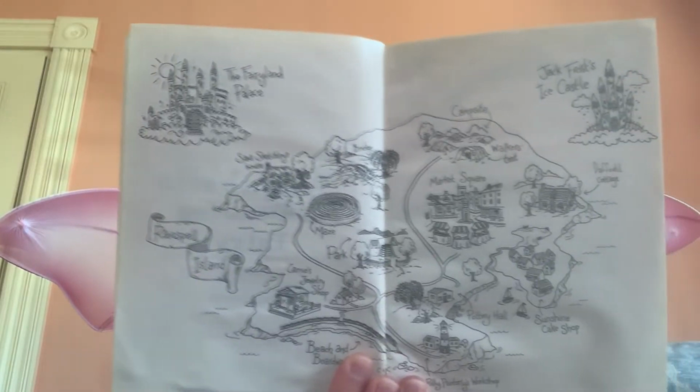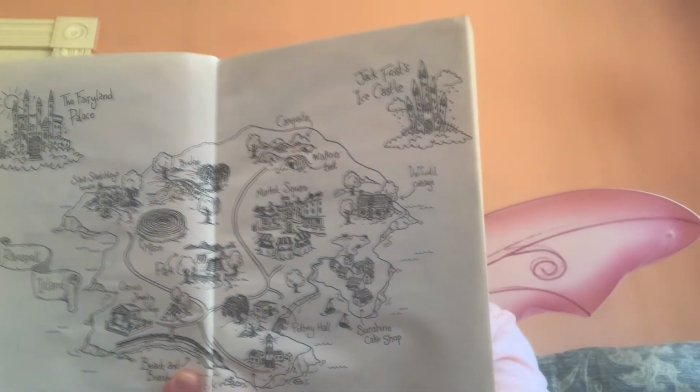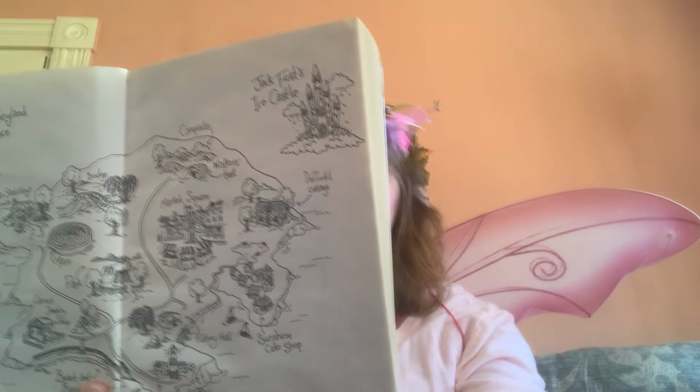First, there's a map of Rainspell Island, including the fairy castles. That looks like a pretty neat place to spend your time.